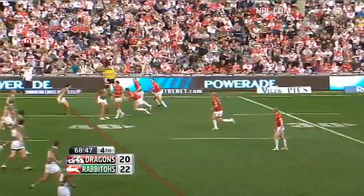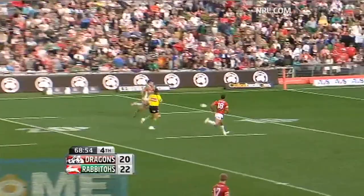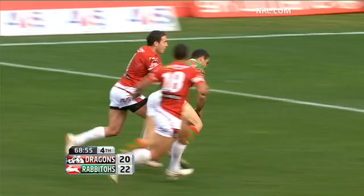Now become McGregor. Gasnier, short ball, knocked down by South. Or was it knocked down by South? They're playing on. Now he's calling it back.